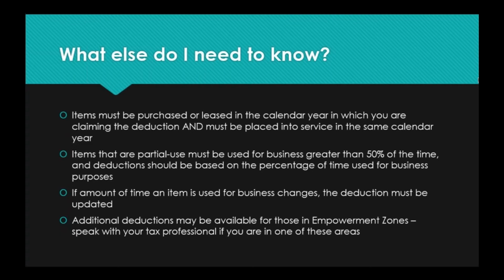Items that are partial use must be used for business greater than 50% of the time, as I mentioned before, and deductions should be based on the percentage of the time used for business purposes. Go back to a laptop. Let's say you have a laptop that costs $1,000. If you have it at work 50% of the time and you use it at home 50% of the time, you can deduct 50% of the cost of the laptop under Section 179. So you would be able to deduct $500 of the $1,000 purchase price.